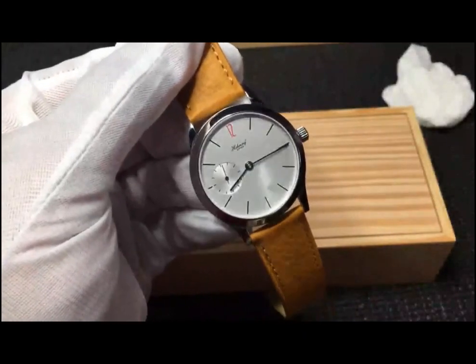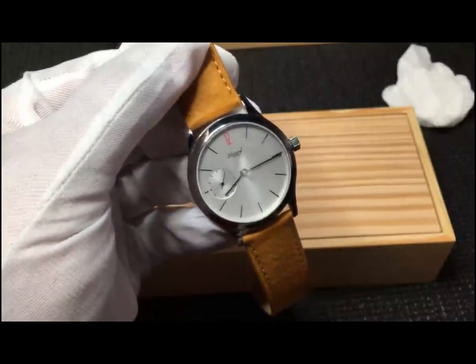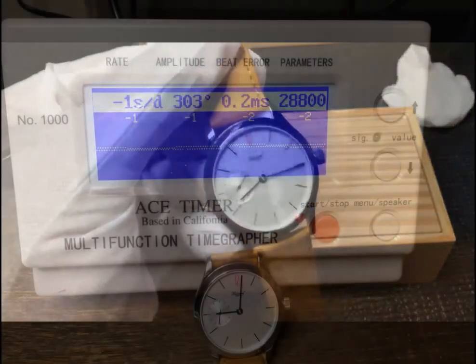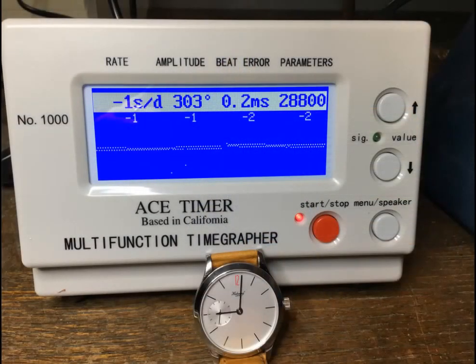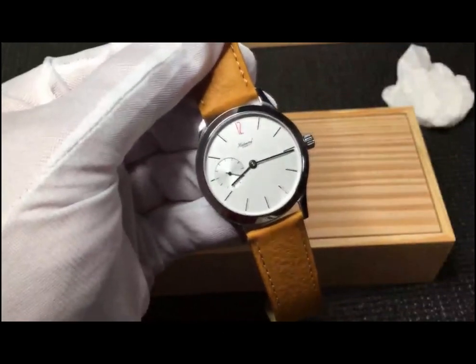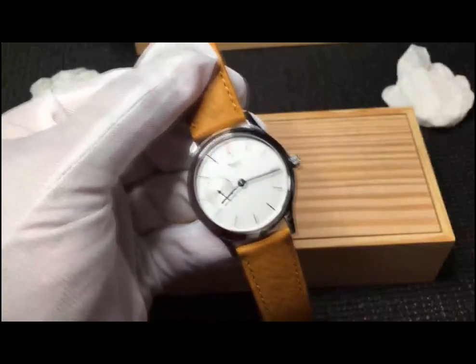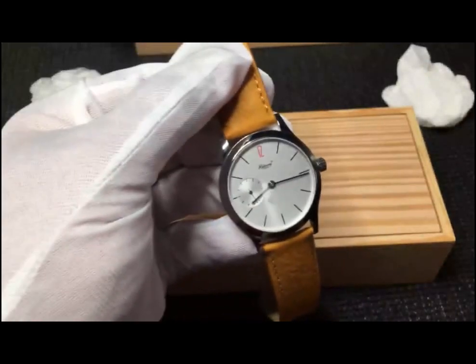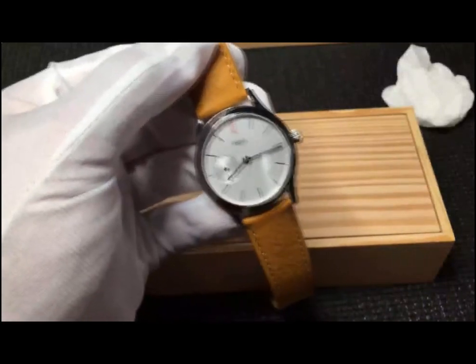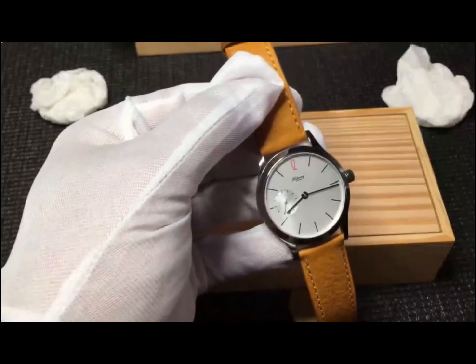They weren't familiar with Habring. I told them the story, gave them a little background. They put it on two different timegrapher machines at the store, and the watch was almost perfect on both timegraphers, both the Weishi high-end one and the more regular timegrapher model. So they were quite impressed, and these are watchmakers in a high-end jewelry store. So it's an in-house movement, beautiful watch, high-end, customizable, very high quality.